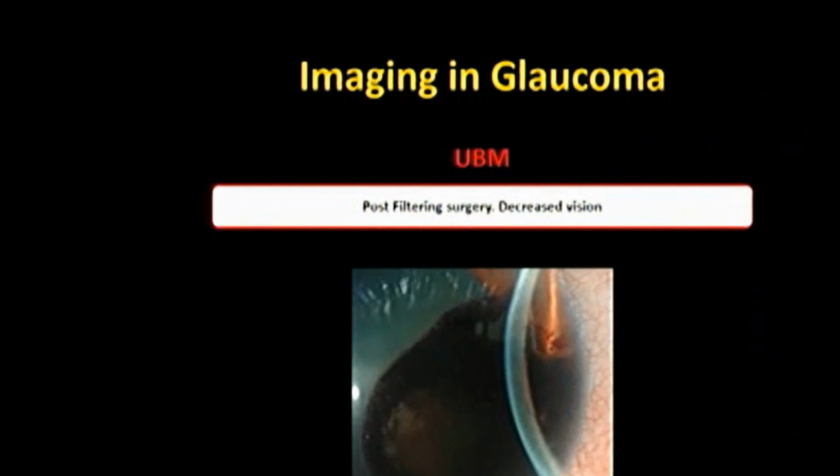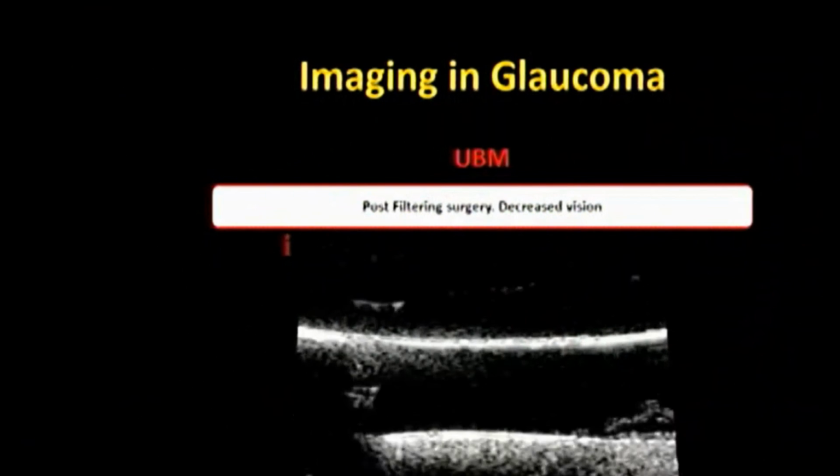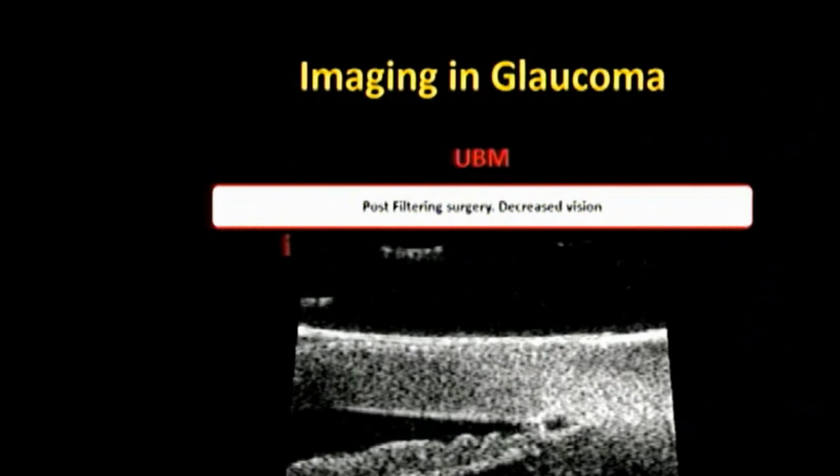Okay. So this is post-filtering surgery, with decreased visual acuity. I presented this several times to you. You should know it. What's this? That's the Descemet, and that's the intrastromal. Exactly. And that's another advantage of UBM. What's this here? Schlemm's canal. What's this? Sharp line. And what's this? Clear space. Exactly.